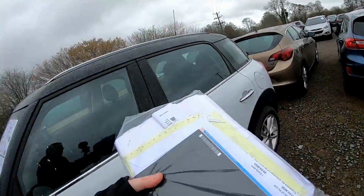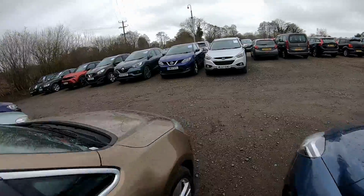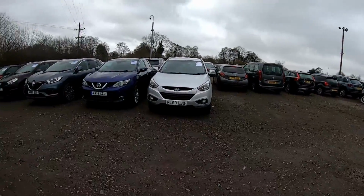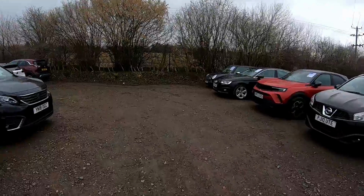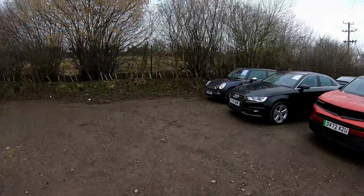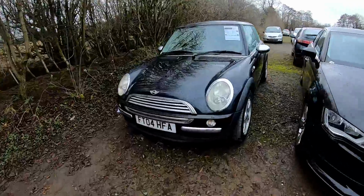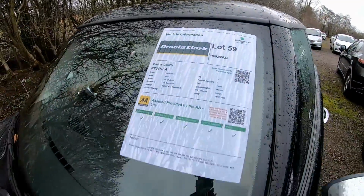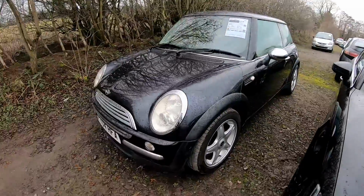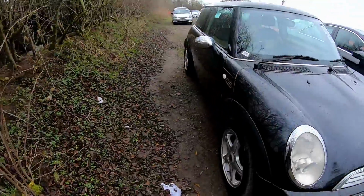Right, it's here somewhere. We've got the paperwork and we've got one key somewhere down here. 5A. That looks like it there. There she is, the Mini. Lot 59. I'll say we'll do a proper walk around in a sec. For now, let's just get it out. But the tyres are all up, that's a good sign.